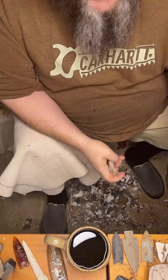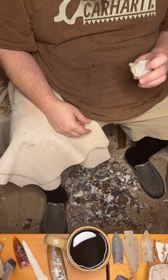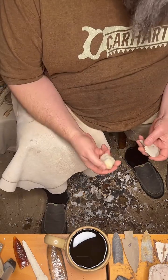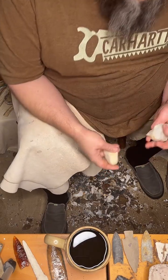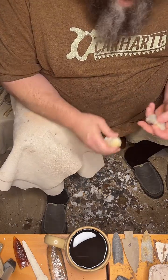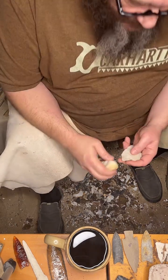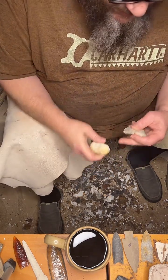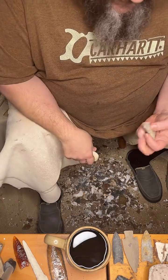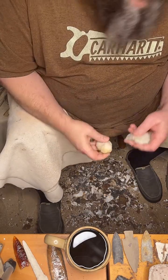So, to me, it's like a puzzle. You're chipping around that stuff and trying to get as big a piece out of it as you can. Like I said, this kind of rock is not gonna make big, gorgeous, beautiful pieces. What you're gonna do is teach yourself to get the best result from marginal or lesser rock.